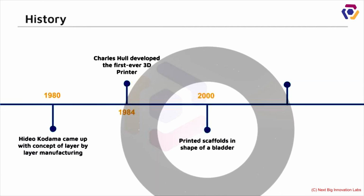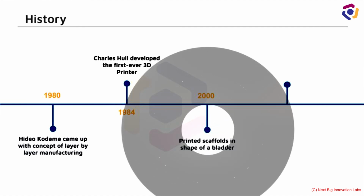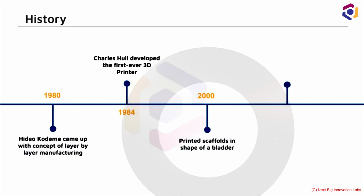Researchers at Wake Forest University came up with the concept of using cells along with different hydrogel material as bio-ink to print the desired synthetic organ. At the beginning of the 21st century, researchers took a step ahead and printed scaffolds in the shape of a bladder and seeded donors' cells into it.